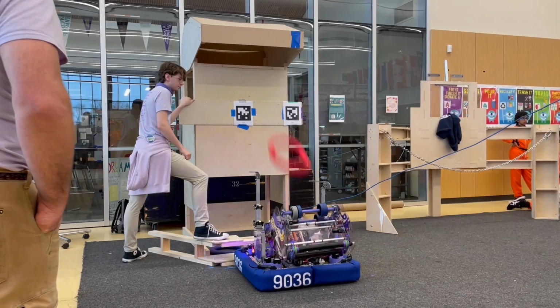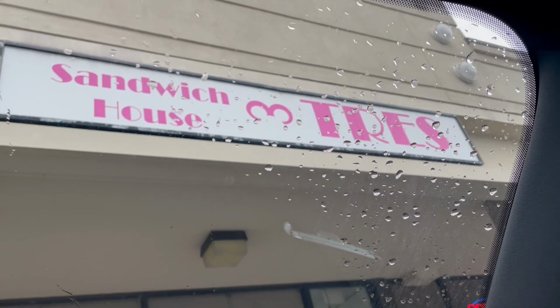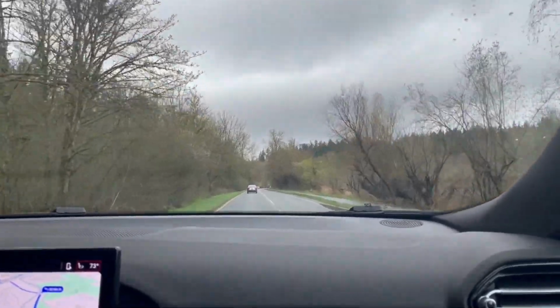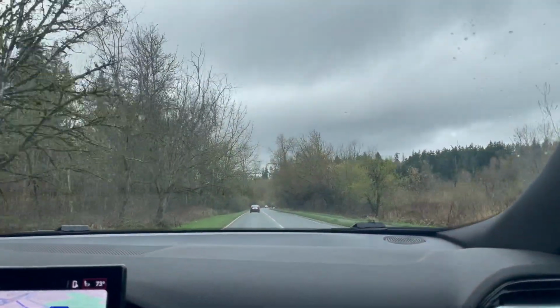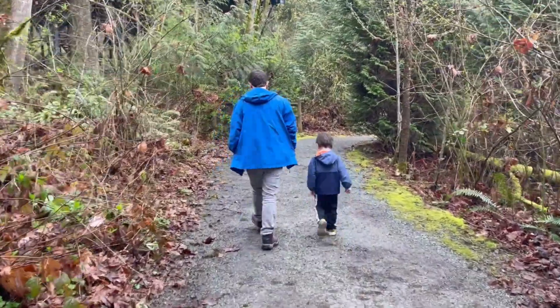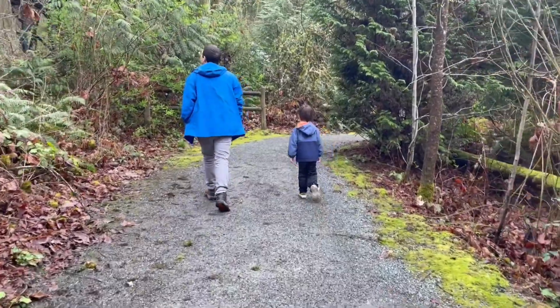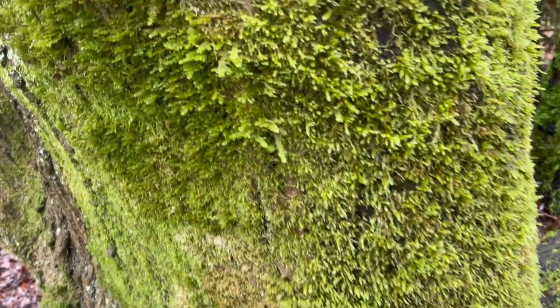We left around 1 o'clock to grab some lunch. We went to the sandwich house called Truss. It is a Japanese-style sandwich shop located in Bellevue. Since the rain had stopped for a couple of hours, we decided to go to Mercer Slough Nature Park and eat the sandwich at the parking lot.